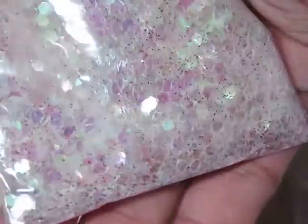And also did these, those two pack, the fine glitter and the 094 iridescent glitters. As you can see, some of the fine glitter got into this bag, but it's the iridescent 094 glitter.